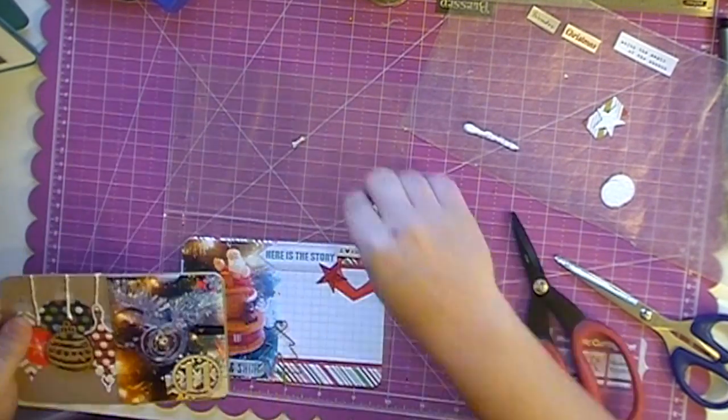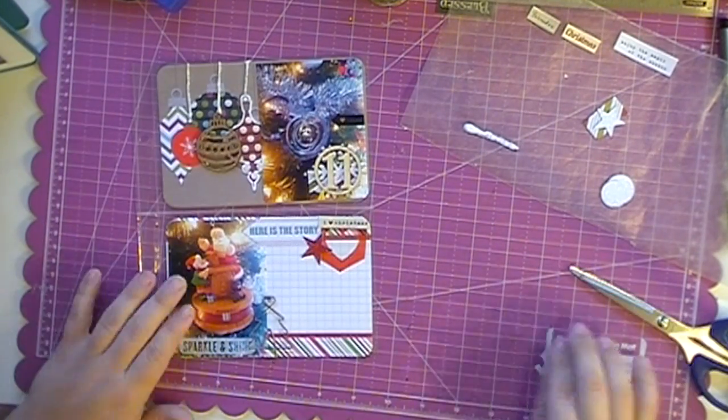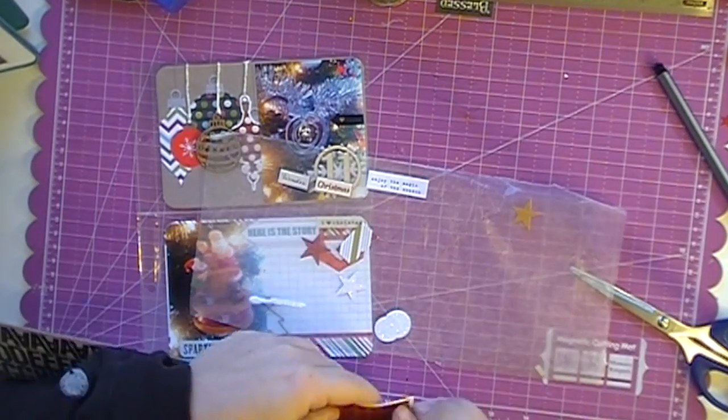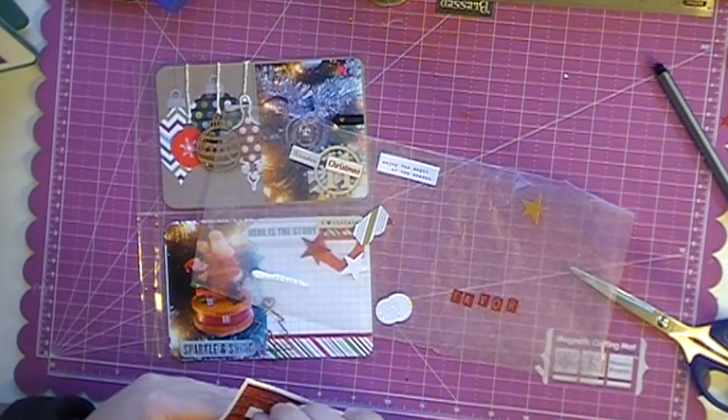So I'm just going to trim the strings off here, and then I'm going to write out a title for this. I'm going to use the Cozy Christmas block letters that came with the kit on the sticker sheet, and I'm going to write out favorite ornaments.